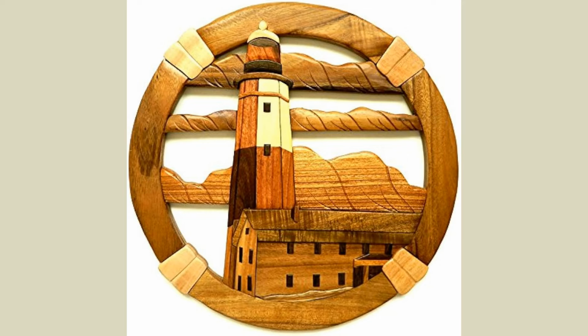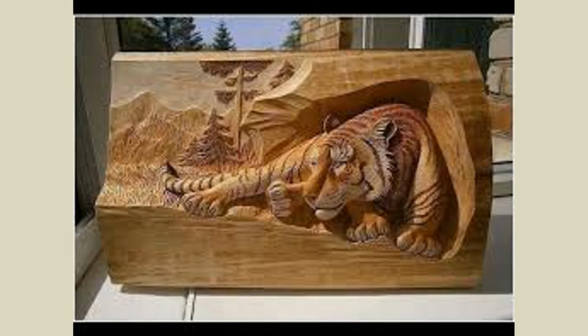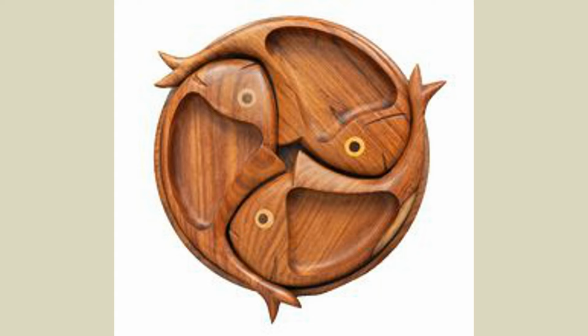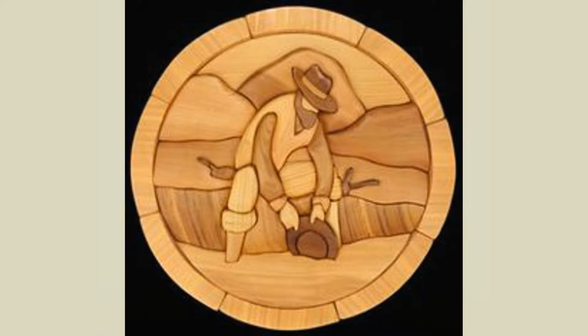In a world filled with mass-produced decor, there's something special about handmade wooden art that adds warmth and character to any room. Wood is a versatile medium, allowing artists and crafters to express their individuality while connecting with nature. In Wooden Wonders, we delve into the art of crafting with wood, offering projects that range from simple and approachable to more complex designs that challenge your skills.